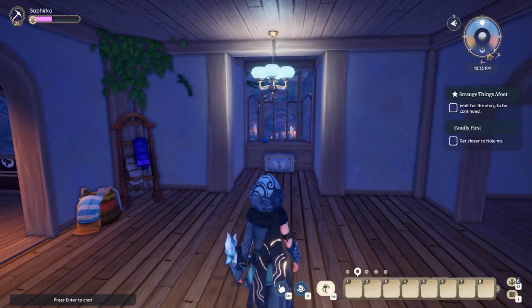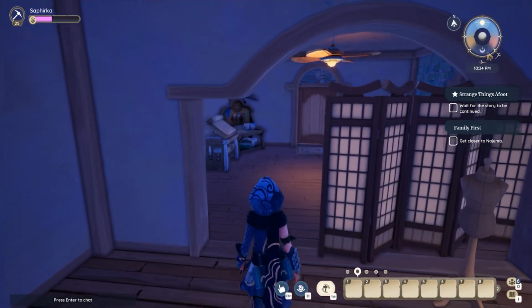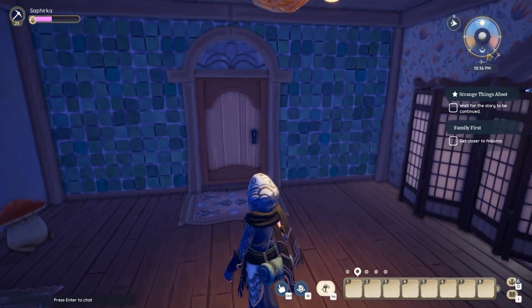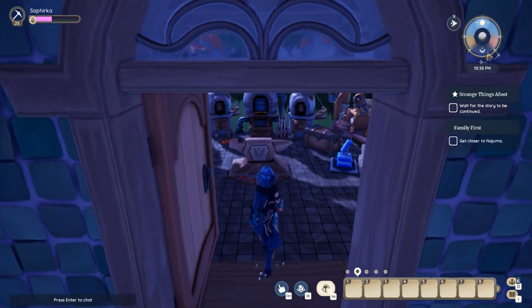As you can see, it's pretty empty, and this one was inspired, I believe, from someone on Pinterest. And as you walk through, here is just my modification bench, and here's gonna be like a utility room, which is still also work in progress.